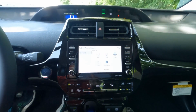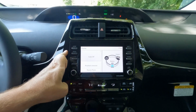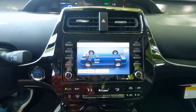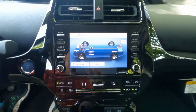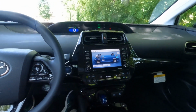It is an app that you can use with your smartphone, but I wanted to go back home because I want to show you that we've got a battery monitoring system here as well. So right now the electric engine's not on. It's running off a battery. You can see the battery's about a third full there, but really easy to read from the driver's perspective, and bright.